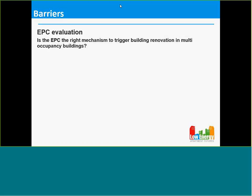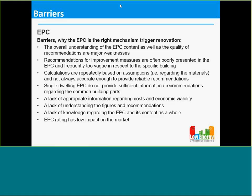And finally, one objective of the project was to evaluate if EPCs are the right mechanism to trigger building renovation projects. From the perspective of the LEAF project participants and acknowledged by the stakeholder view, the impact of EPCs in respect to triggering improvements in the energy efficiency of multi-occupancy buildings is seen as very limited. The evaluation exhibits the overall understanding of the content as well as the quality of recommendations as major weaknesses.